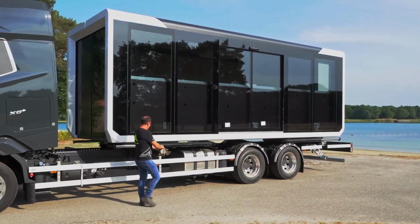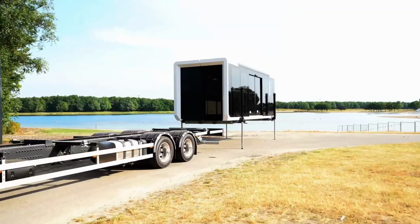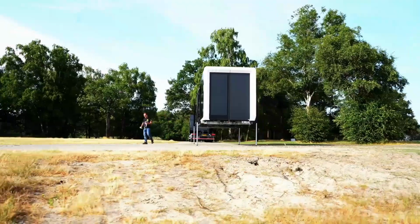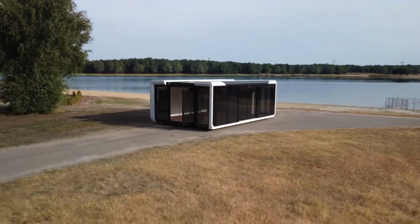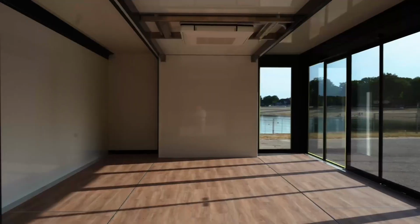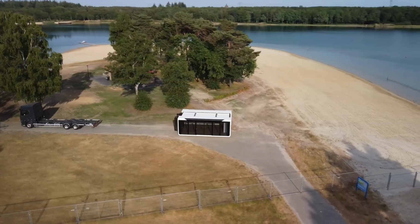Chapter 6. Pod Studio, the expandable escape. For those who want the flexibility to adapt their living space to their needs, the Pod Studio offers a unique solution. This innovative mobile home features an expandable design that allows you to transform it from a compact unit into a spacious living area in a matter of minutes.